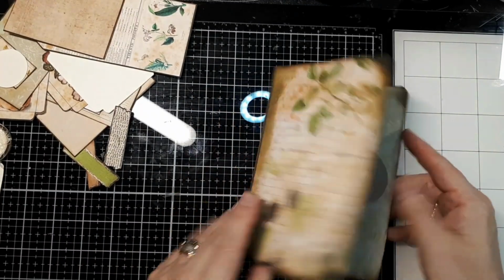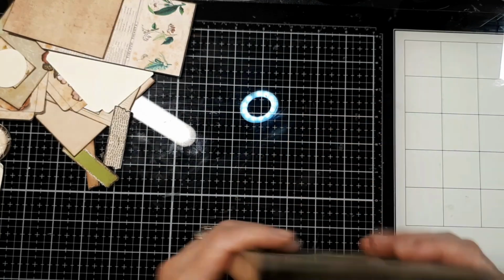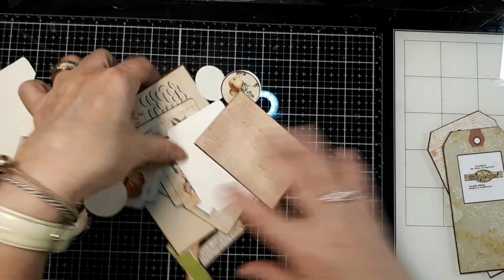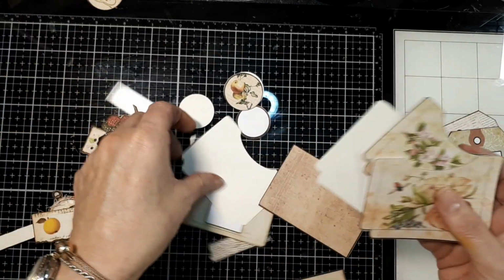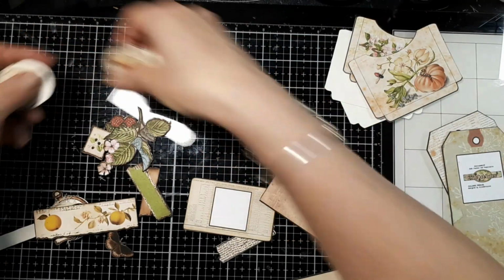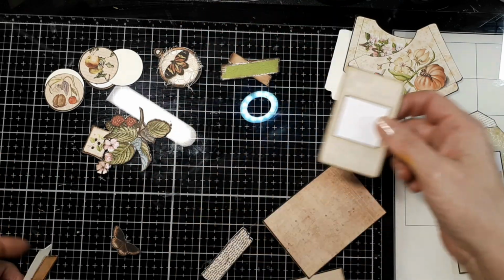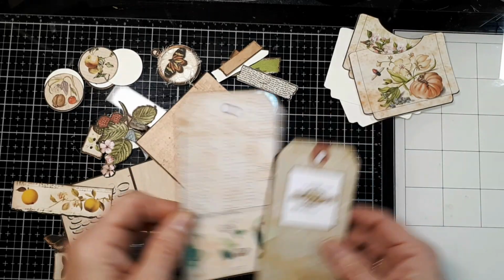I'm going to have some papers in here. I will do that off camera, otherwise this video is going to be very, very long. I have 2 pockets, but actually I have 4. I have circle elements, washi tape things, and okay, let me first work on this tag a little.